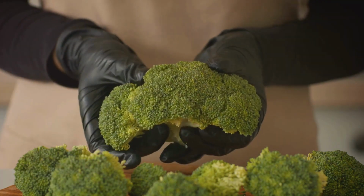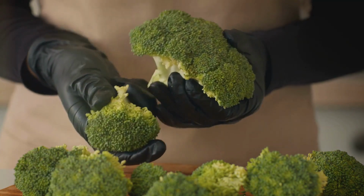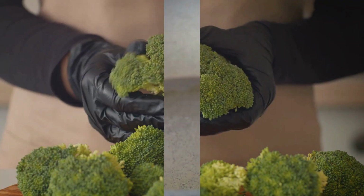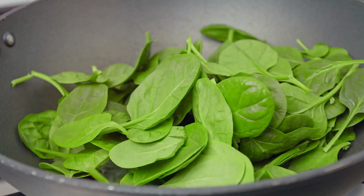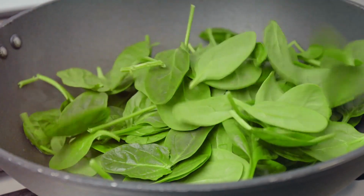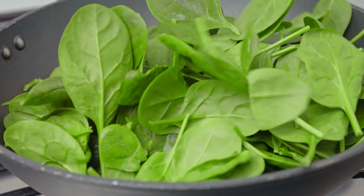Meanwhile, steam some fresh broccoli until tender. This omega-3 rich dish promotes heart health and aids in weight management. In summary, these 3 recipes offer a balanced mix of proteins, healthy fats, and fiber. The spinach and egg white omelette is a high-protein breakfast that fuels your morning.